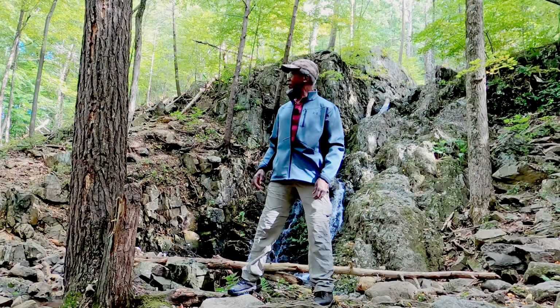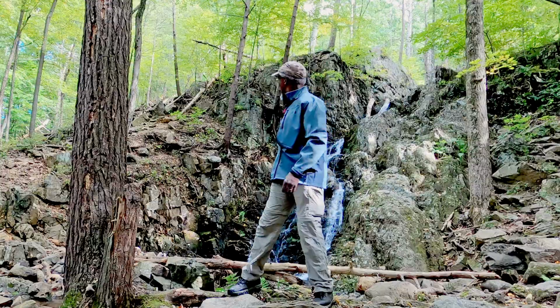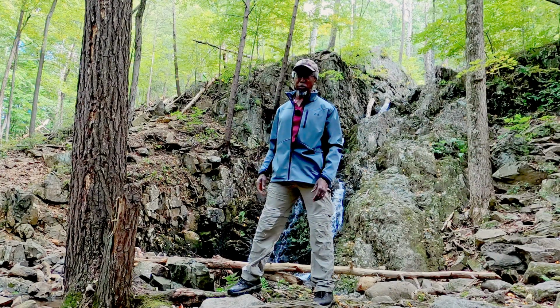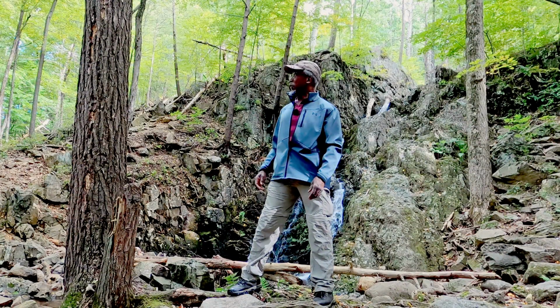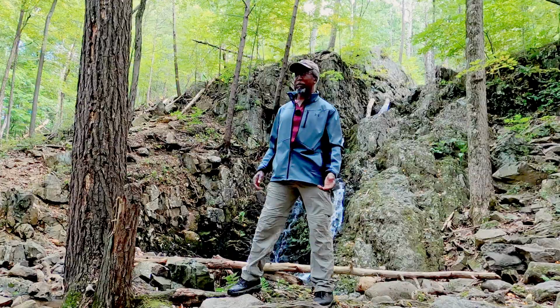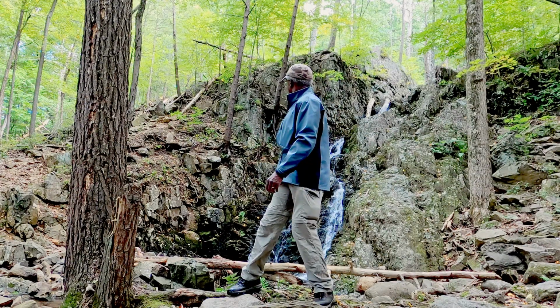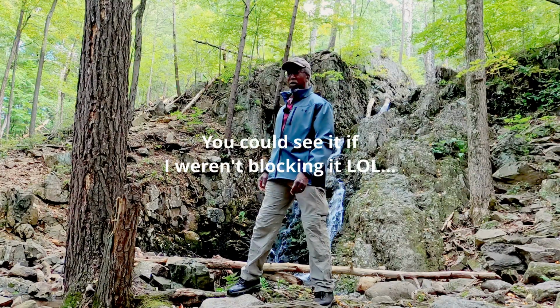Well, I have arrived at Fitzgerald Falls, which is right here behind me, and I have to say I'm a little bit disappointed. When I was here before, I know it was early spring, water levels were high because of snow runoff and spring rains. We have had an unusually rainy summer in this area, and I was hoping the waters would be higher, especially considering that we had significant rains a couple of days ago. As you can see, the water is not that heavy, but it is still an interesting water formation.